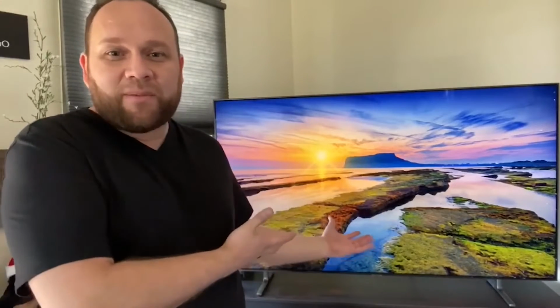It does have that capability to have voice command in your TV. So talk about living in the future. We're like in the Jetsons age, or Back to the Future II, if you're a fan of those movies like I am.